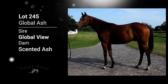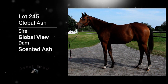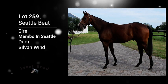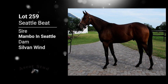Lot 245 is a big, scopey Global View colt who oozes class and an athletic walker out of a listed winner family of champion Legislate. Lot 259 is a classy-looking Mambo in Seattle colt out of a three-time winning mare from the family of multiple champion Enchanted Garden.